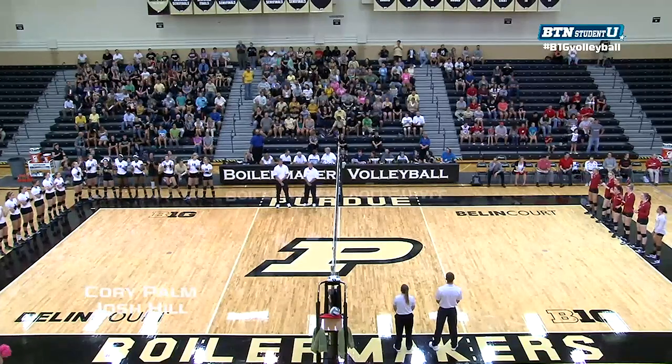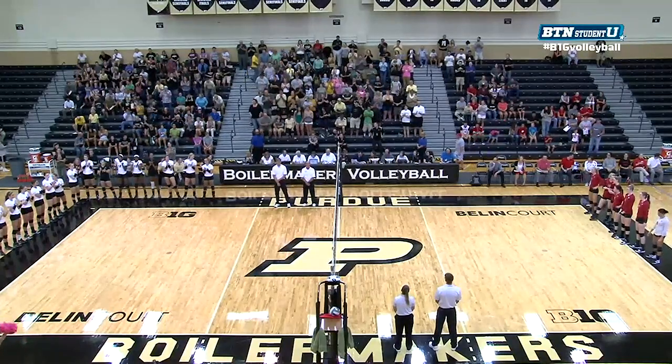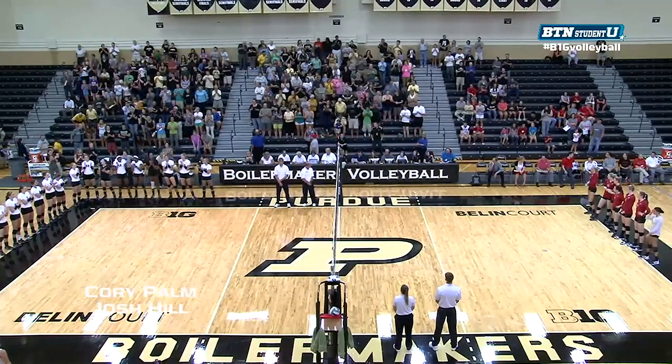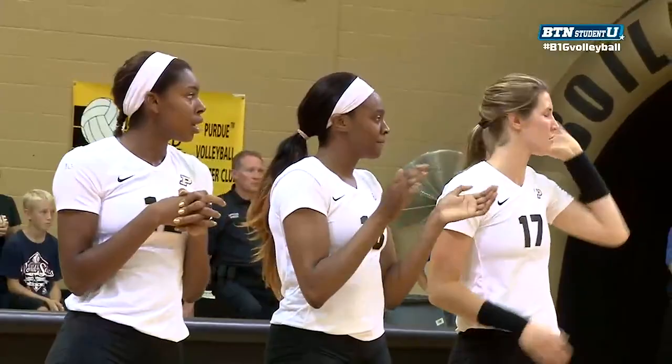Last weekend, the Boilermakers opened Big Ten play on the road, dropping matches at Wisconsin and Minnesota. The Buckeyes, meanwhile, defeated Michigan before dropping a three-setter to Michigan State in St. John's Arena. Josh, who are the key pieces for each team, starting with the Buckeyes?